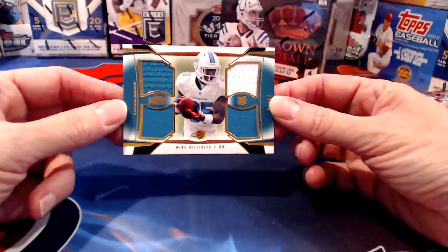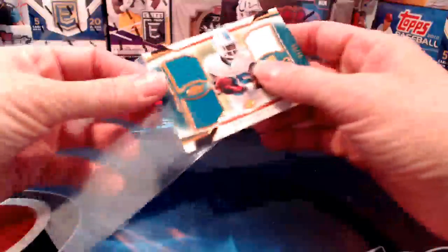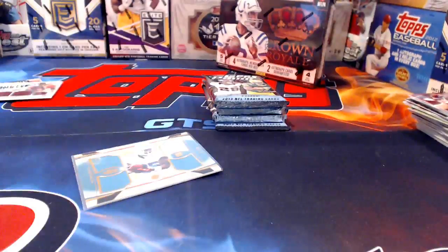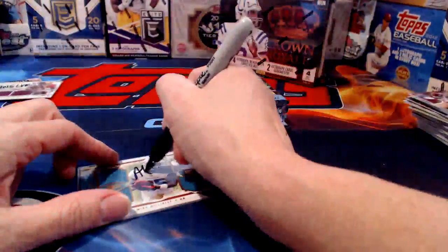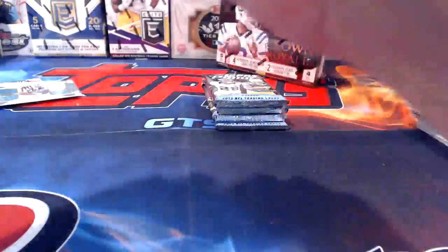I think I have the camera focus set a little weird today, and I was holding that too close. I apologize. Trying to keep the background in a little more focus than I normally have it. I generally keep it so that it focuses just on the cards, but somebody complained about that recently, so I tried to adjust it a little. All right, so Atke Chris gets this one. So there's that one. We should have 1 hit left to find in here.